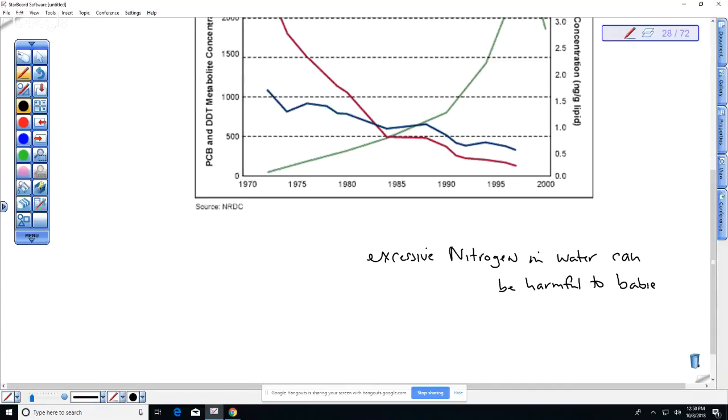Babies in particular. So that nitrogen gets there because of fertilizer, right? And so it can leach into the water. It can get into the well water, into the groundwater. And so you want to make sure that your nitrogen levels are not excessive if you're mixing up the cow's milk formula. Anything else that anybody is concerned with?